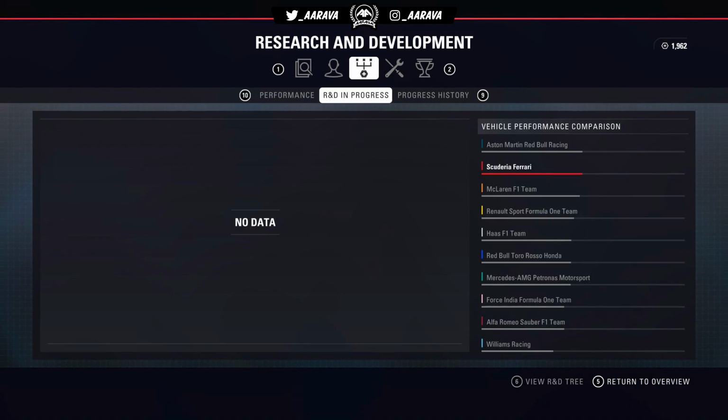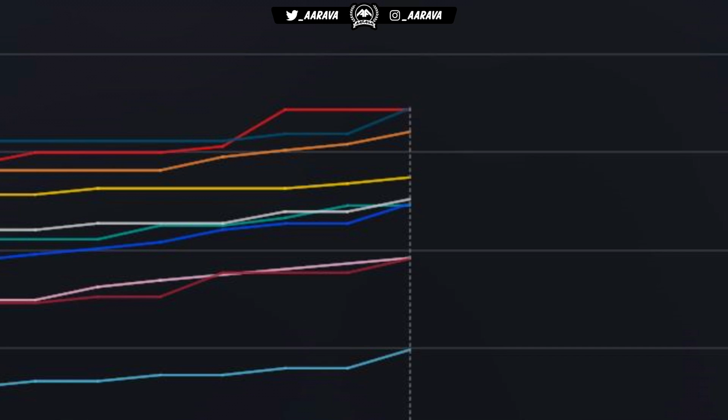But into qualifying, interesting enough, is going to be the performance chart. You can see Red Bull have made a major step up to match us and literally by a pixel overtake us as now the best car on the grid on paper. There you can see McLaren and Renault also improved. McLaren look to have a major upgrade there, I'd say Renault a minor upgrade.